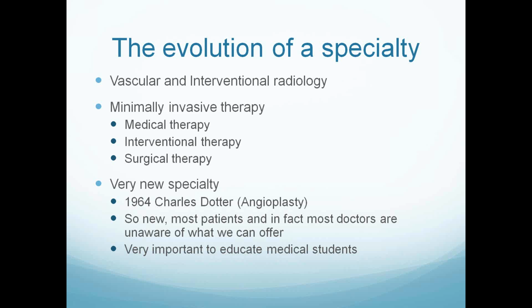It's so new that most patients, and in fact most doctors, are unaware of what we can offer, and certainly medical students have no idea what we do. Okay, and unfortunately, a lot of medical students go through training and then they find out about interventional radiology far too late. So that is something that we need to kind of rectify. And so it really is important to educate medical students, not only just so that they have the option potentially going into it, but also they can identify things that are not classically taught in medical school as options for their patients. And I think that's really important, because those med students will ultimately become primary care doctors or specialists, and it's important that they know all the options in minimally invasive therapy that are available to their patients. And so I think that's another key thing.